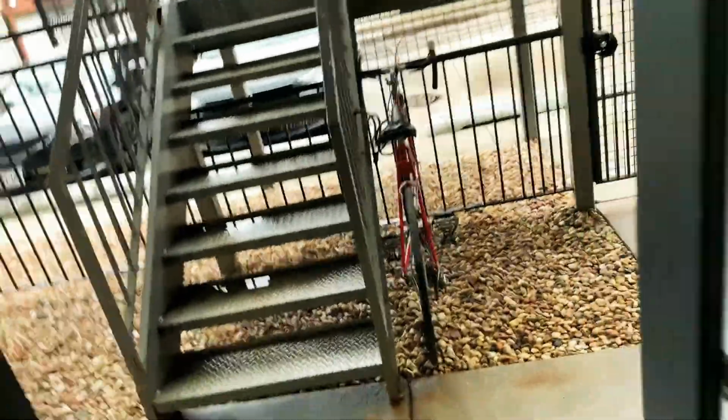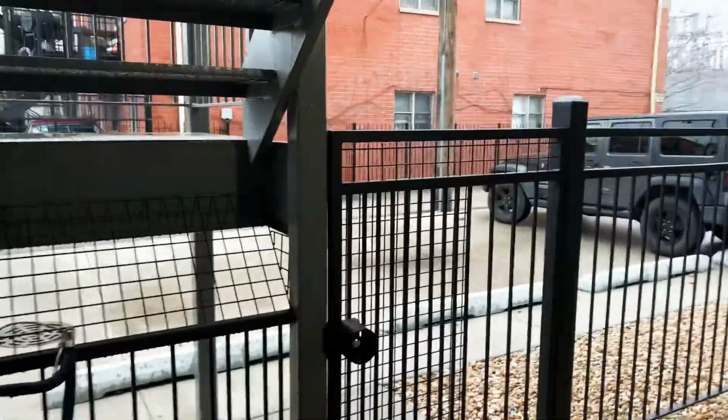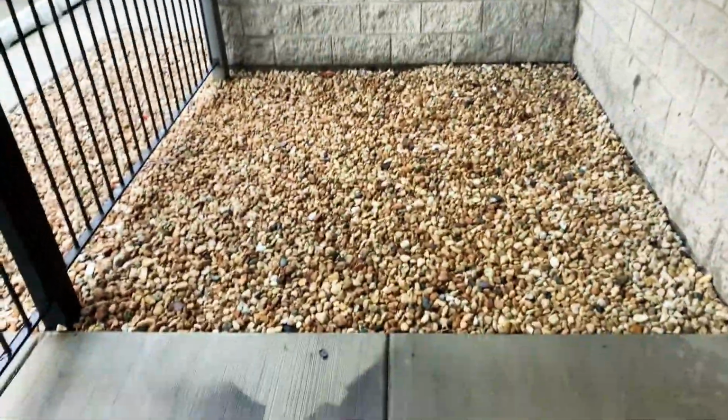This is the common hallway, and this leads us to our parking spot, outdoor area in the back. So you would have parking right here, so it's very easy to come in and out. This outdoor space is for your unit, also features electrical outlet.